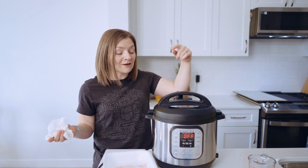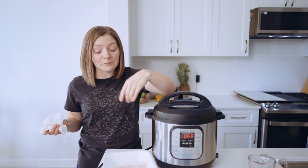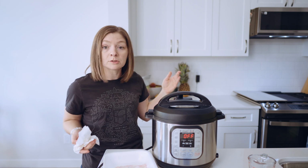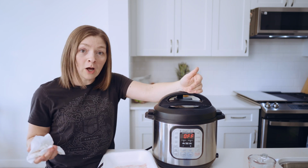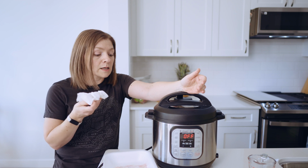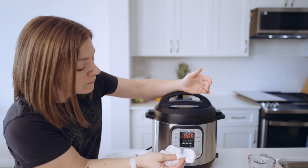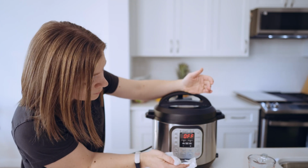So all I've done is I've put, like I said, half a cup of water in my Instant Pot. I sprinkled some salt and pepper on my chicken, what are these? Drumsticks, chicken legs, chicken drumsticks. So I put salt and pepper on. Now I'm going to set a manual timer for 30 minutes and I'm gonna walk away. And when I come back to this being cooked, the meat will literally fall off the bone, at least it should, if all goes according to plan.